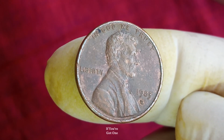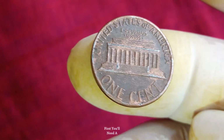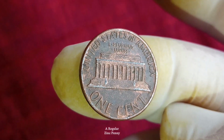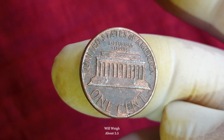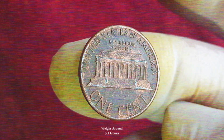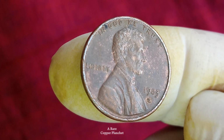So how can you tell if you've got one of these rare 1983 D copper pennies? First, you'll need a scale that measures grams. A regular zinc penny from 1983 will weigh about 2.5 grams. But if your penny weighs around 3.1 grams, congratulations, you may be holding a rare copper planchet error.